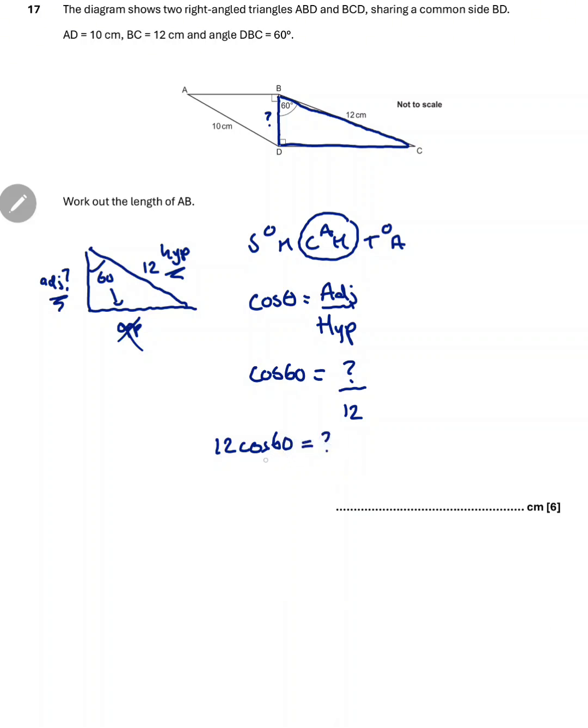This is non-calculator. If you're ever unsure about this, just guess. If you don't know your exact trig values, just guess, and usually it's a half, and cos 60 is a half. So I'm going to do 12 times a half, which is a half of 12, which is just 6. I found this side that connects my two triangles. It's 6. The actual question says work out the length of AB, which is this length.